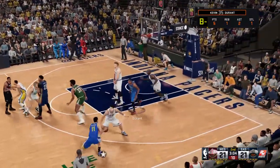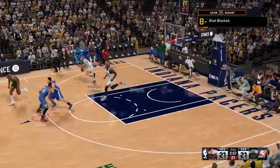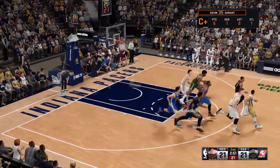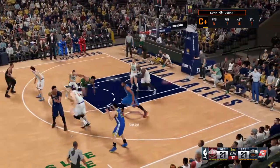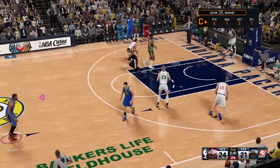Davis sets a screen. And Thompson kicks to Durant. It's deflected. Durant's gone 2 for 6 from the floor so far. Porzingis can't hit. Now, nice work there to contest the finish inside. You know, they got the shot they wanted, but his defense deterred them from those plans.